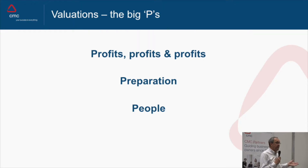So what really matters in getting that value up? Well, there's no getting away. It's all about profits. That's the big one. And those are true profits, adjusted profits, normalized profits, however you want to call it. But that's what people are buying. They're buying future cash flow. They want to see the profits right.